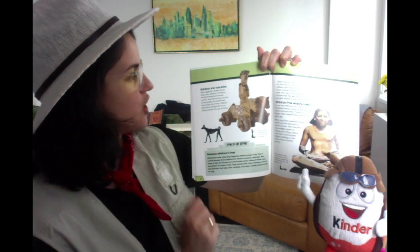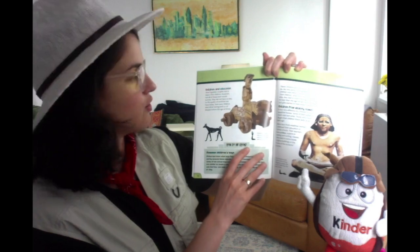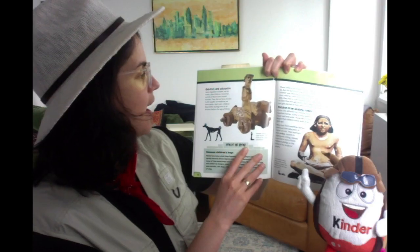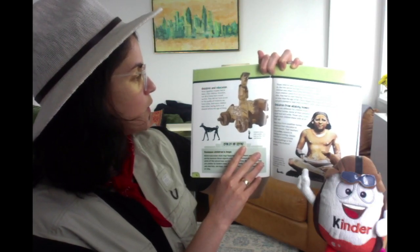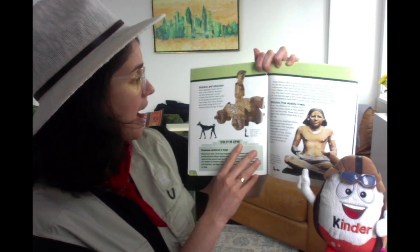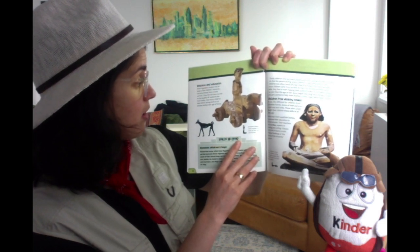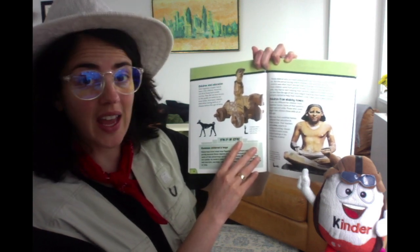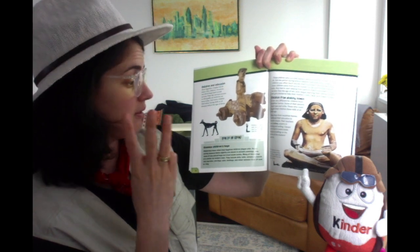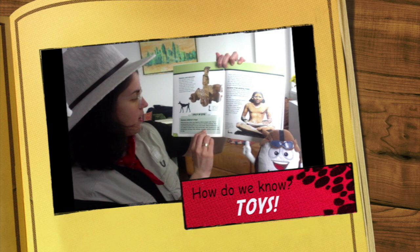Children and education. Most Egyptian couples had at least a few children. However, not all of those born would survive. They did not have access to the quality of medicine we have today, and many children died either during birth or from disease before the age of 3. How do we know? Common children's toys.